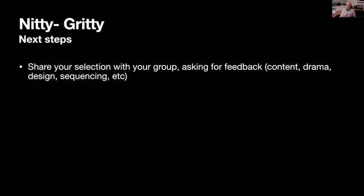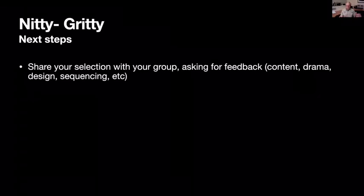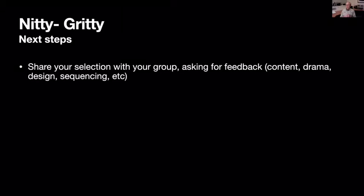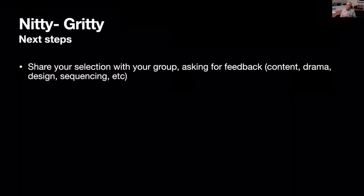Is there drama enough in there to sustain interest? What about the design of it, the sequencing of the images? If I take these, will I have a sequence that tells the story that I'm looking for? I have to say, in our workshops, and we limit our portfolio workshop, by the way, to 4 people, plus Bob and I.